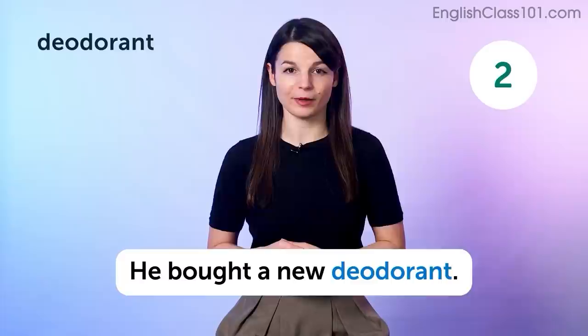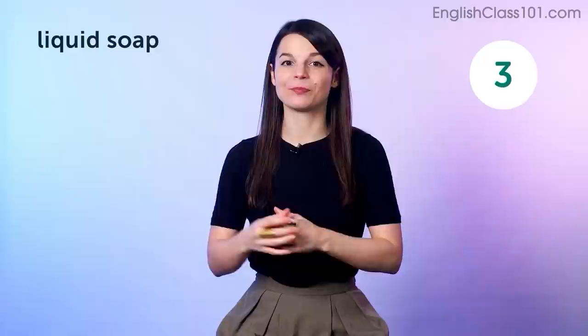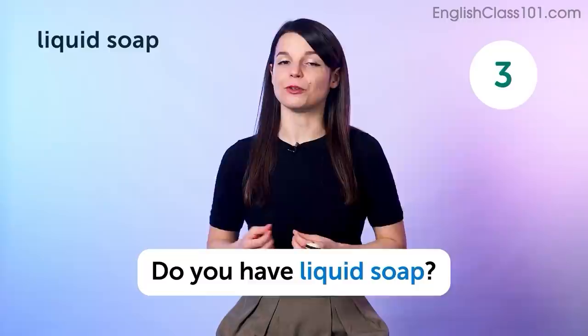Liquid soap. Liquid soap refers to soap that is in liquid form. This is different from something like bar soap, which is solid. Do you have liquid soap?